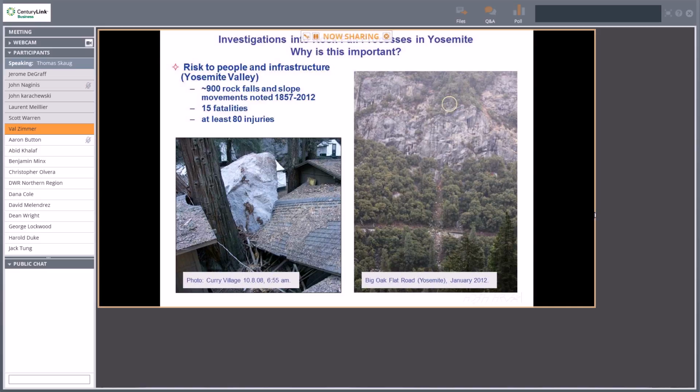And so in Yosemite Valley, a recent report has been published, from about 2014, documenting the rockfalls, and they do this every so often. In that report, they've documented 900 rockfalls between 1857 and 2012. Most of those rockfalls were documented more recently. They didn't have such a great recording system early on, but more recently, they're seeing 30 to 50 rockfalls per year in the valley. So it happens a lot. In that time, we know of 15 fatalities and at least 80 injuries. And so it is actually an issue in the valley.